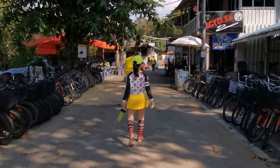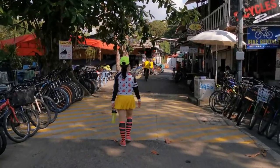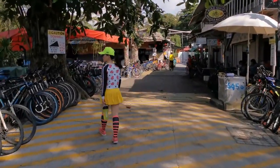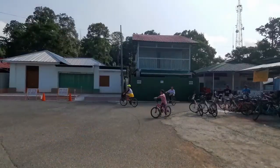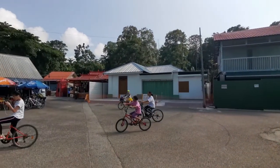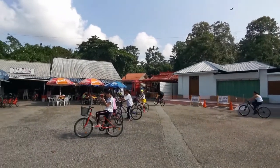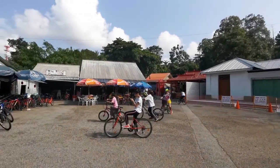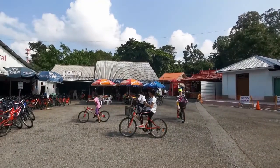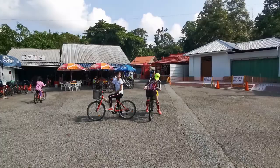Well, we love cycling in Ubin, and this is not the first time exploring the island with a bike. There are a few rental bike shops near the jetty. The rental cost is about $6 to $10, as it depends on the size and what type of bike you rent. There is no limit to the timing. Best is to return before sunset.